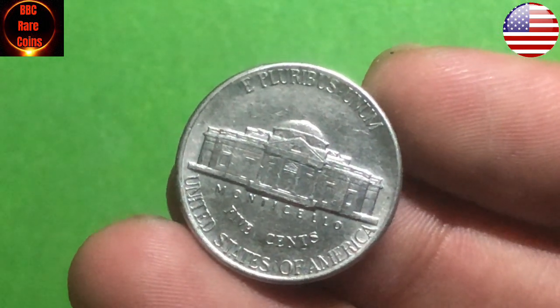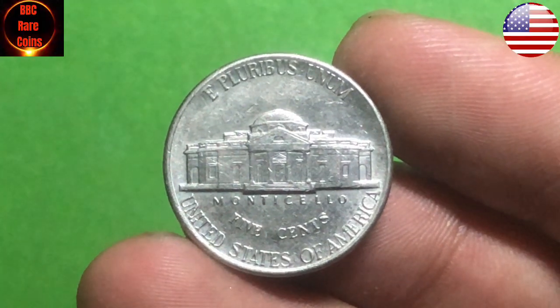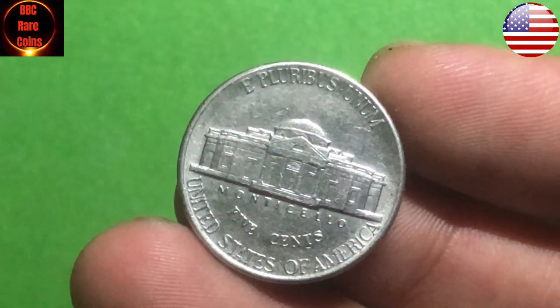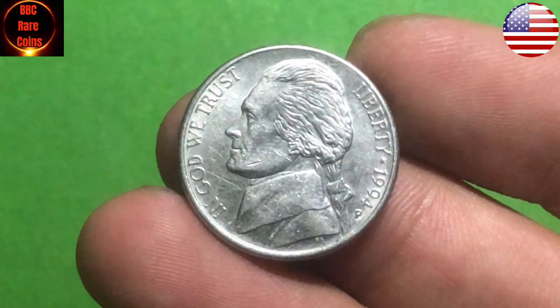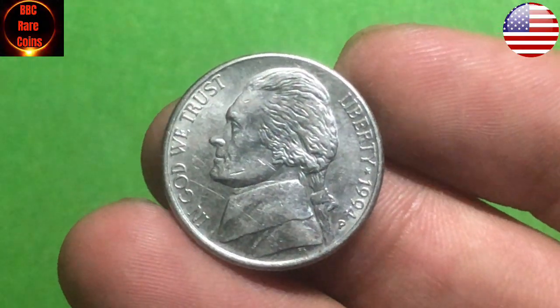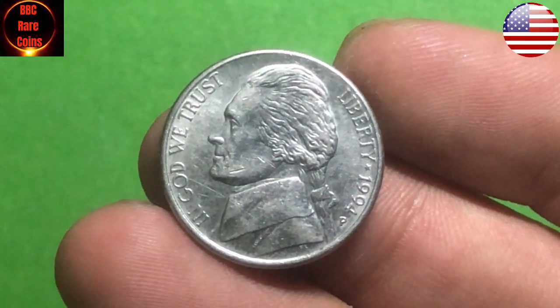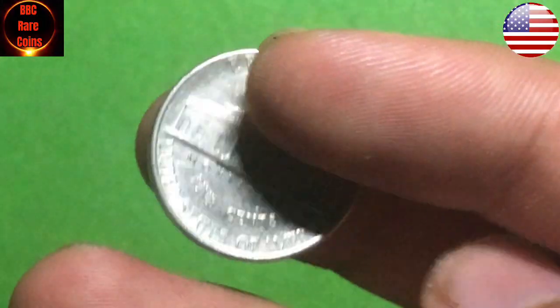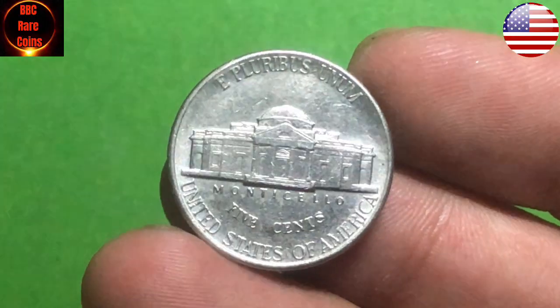What's truly fascinating about this story is that it challenges our perception of everyday coins. The 1994 Jefferson Nickel wasn't special because it was old or made of precious metals. It was special because it survived the odds. Most coins from that year show wear, weak strikes, or damage, but this nickel was preserved perfectly, untouched by time or circulation. This coin is a reminder that treasures can be hidden in plain sight.